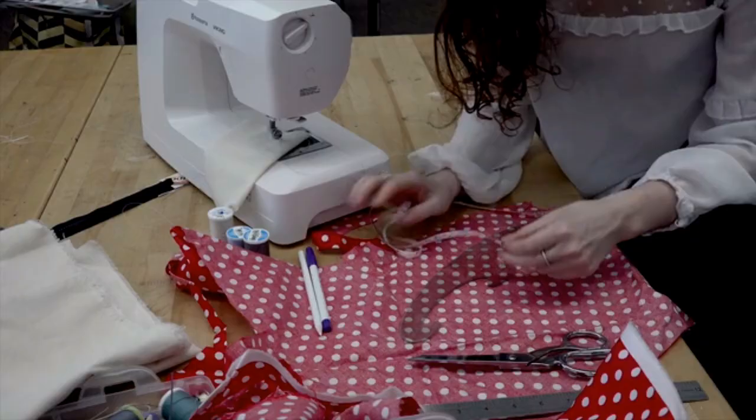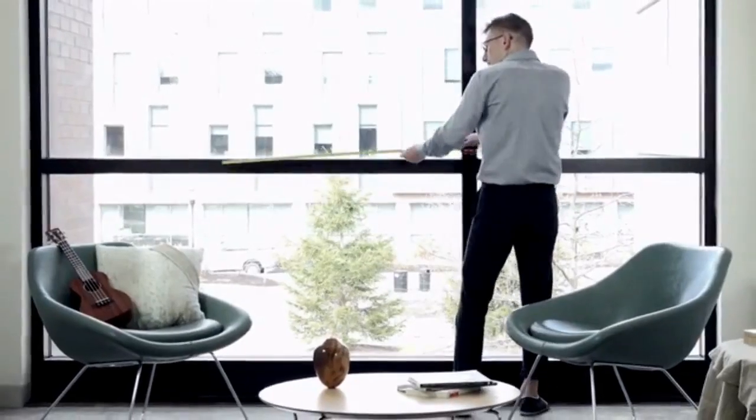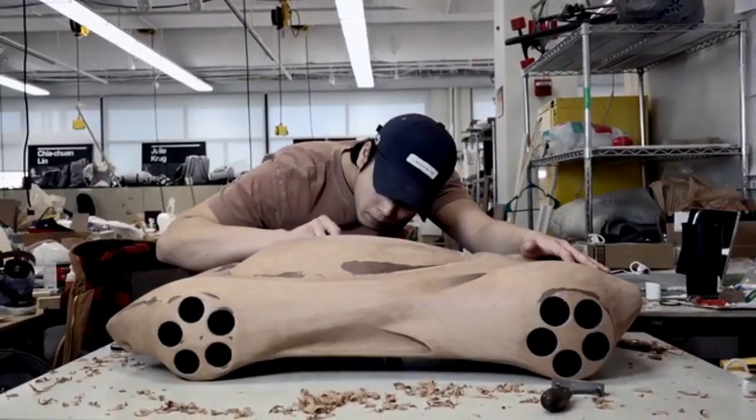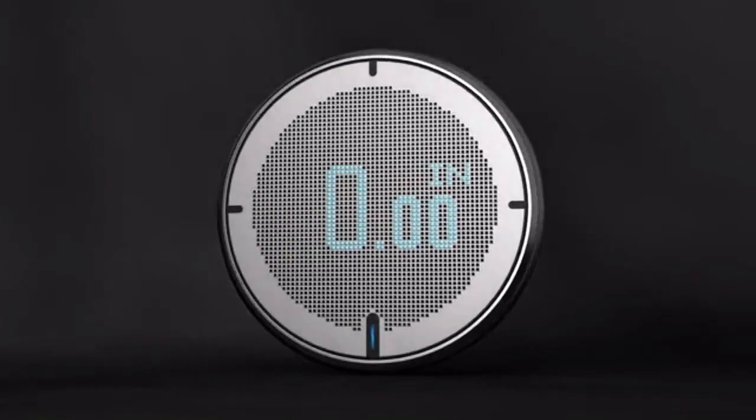The need to measure will always be there. From straight lines to curves, compound surfaces, and everything in between. That's why we created Rollover, the world's first compact digital rolling ruler.